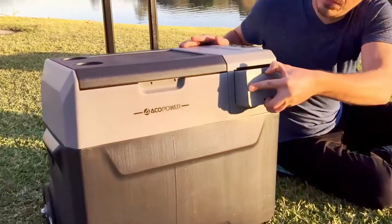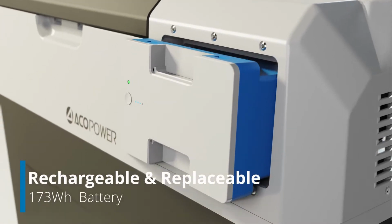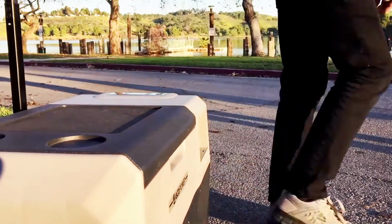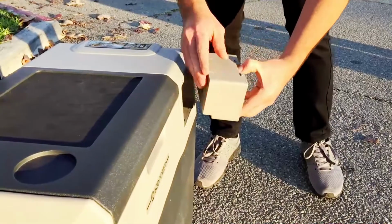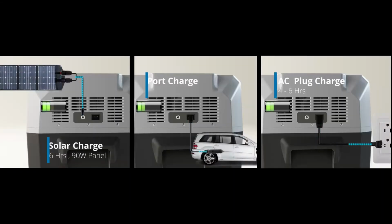LiONCooler gives you portable power on the go. The easily removable snap-in lithium-ion battery gives you up to 10 hours of use before it needs recharging. It's just like using a power tool or cell phone that has a built-in battery that needs recharging after use. Recharging the lithium-ion battery inside your LiONCooler only takes around 4 to 6 hours.